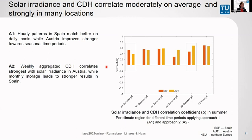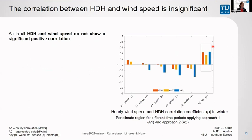And of course, this is the seasonal analysis, monthly aggregated solar irradiance and cooling needs throughout the year, they correlate strongly. If we now move to the correlation between heating degree hours and wind speed, we can see that this result is not that clear anymore, and we couldn't achieve any significant positive correlation. Only the seasonal pattern, of course, correlates, as we've seen on the very first slide, where wind speed matches the seasonal pattern of heating degree hours, but everything else in winter does not really match.